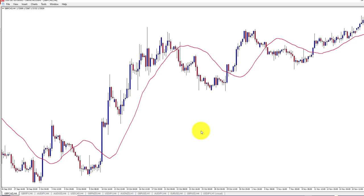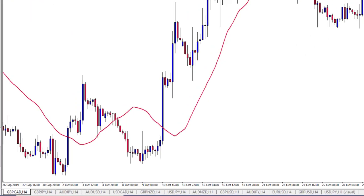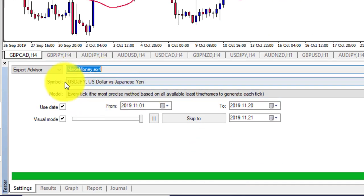So here's a method that you can use. You just put the indicator that you want, and you can even put the EA that you want on the screen. Now, I'll show you how to do the EA. All right, so I've put the make money on here. I'm trading the pound yen. I'm trading on the every tick basis.